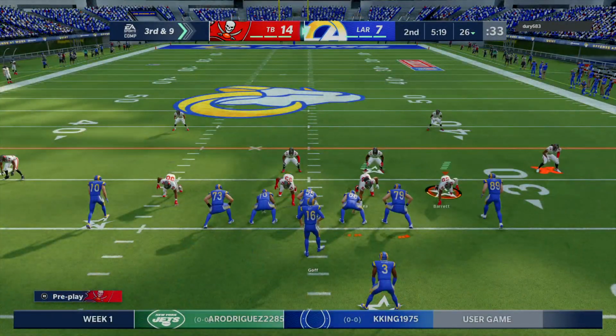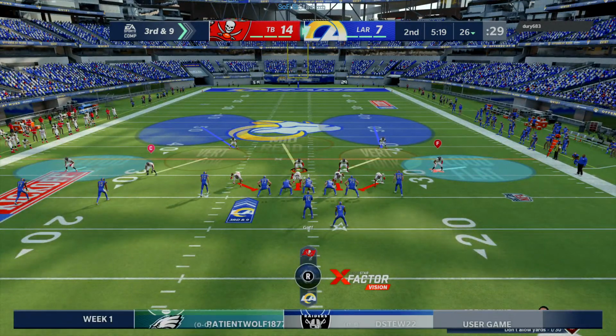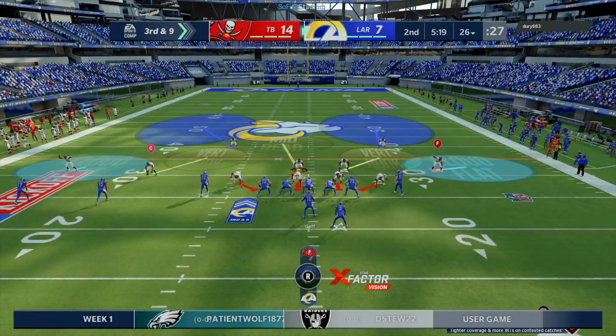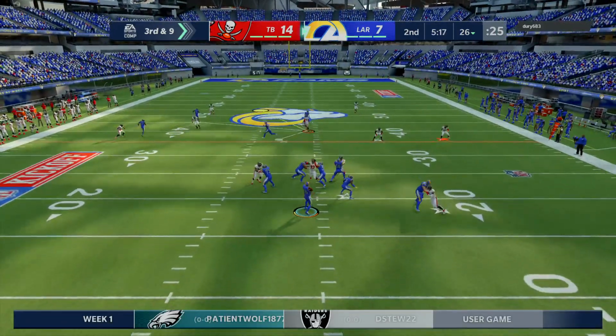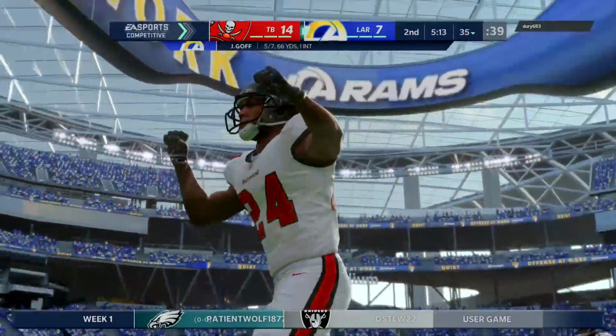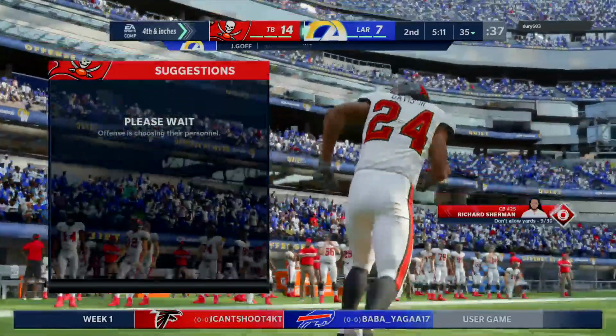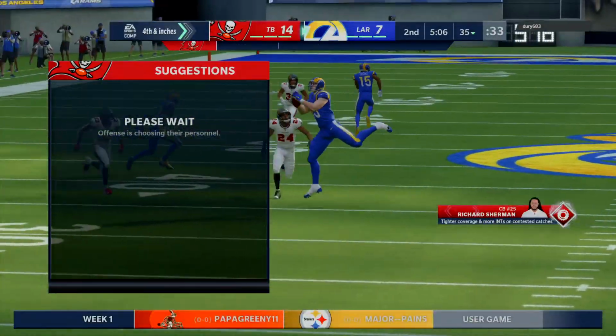After an incomplete pass on 2nd down, that'll leave him trying to convert on 3rd and 9. Now Goff. Open man, Higbee, the tight end. And boy, he is very close to a first down, but from where they're spotting that football, he's going to be a foot or so short.